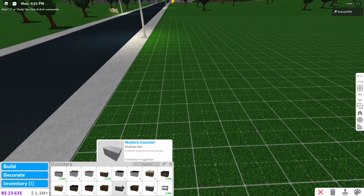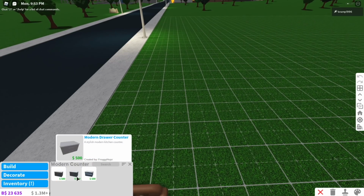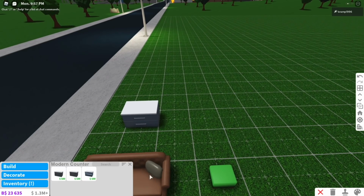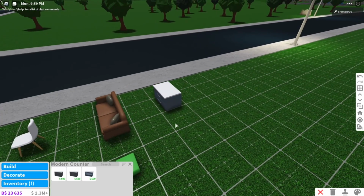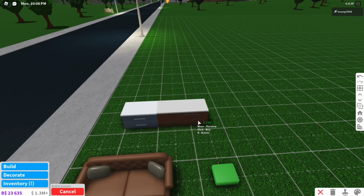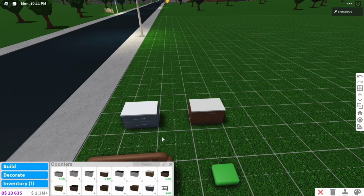Then counters. My favorite one would probably be the modern counter with the shelves. Even though when you paint it, it sometimes comes out as a different color because of the base material used for it. And then my least favorite one, I'm gonna go for the stylish counter because that was an OG one in the base game.